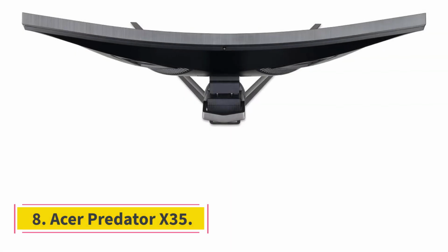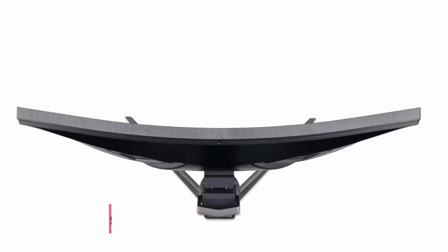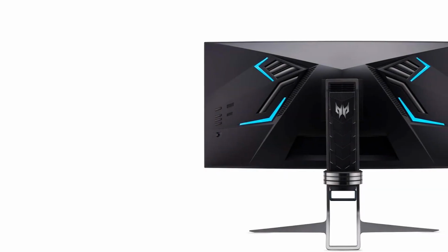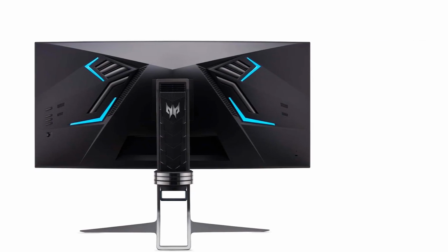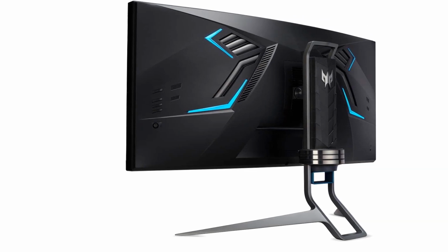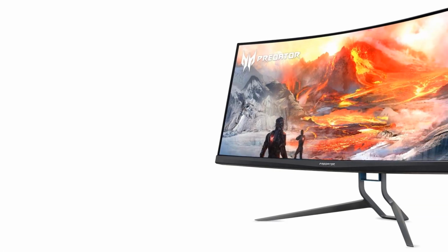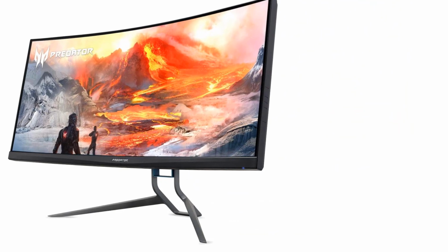Number 8. Acer Predator X35. The Acer Predator X35 might come at a high premium, but there's a whole lot of great behind this impressive 35-inch QHD curved gaming monitor. For starters, it's bright with 600 nit native brightness and a dazzling 1,000 nit peak brightness, earning it the DisplayHDR 1000 certification. The display also uses 512 local dimming zones, dramatically boosting the contrast ratio. Being a VA panel, you get superb color accuracy and solid viewing angles. This monitor truly excels in every area, but especially in gaming.